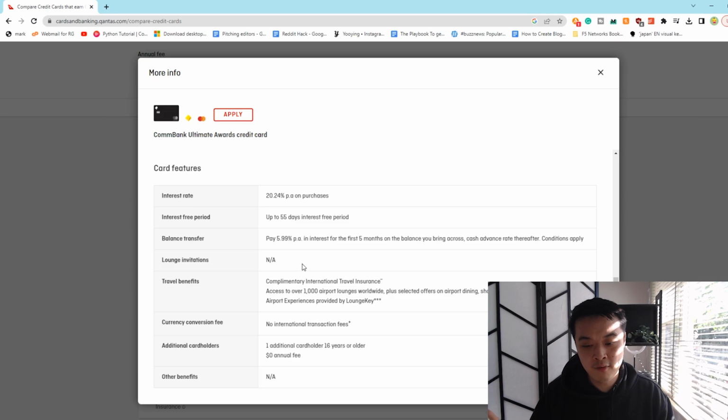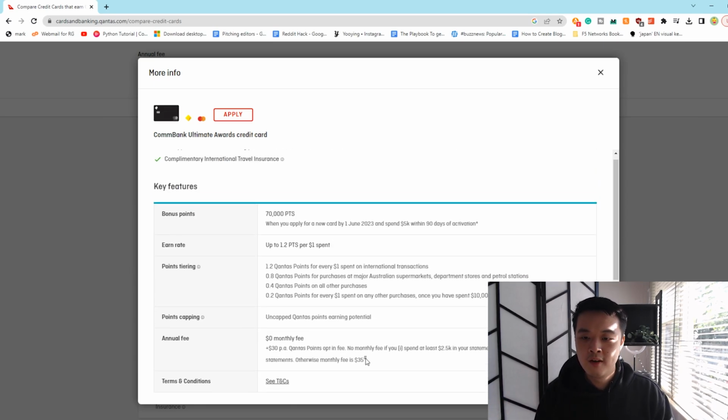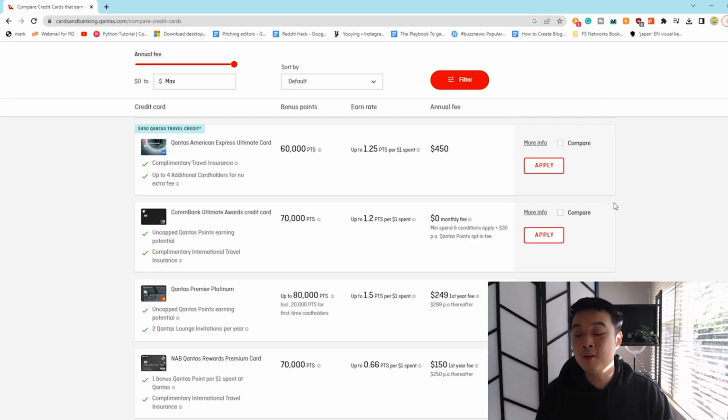So honestly, this card is really good for international travel. No lounge invitations, however, but there is complimentary travel insurance. But this is a decent card. It's not the best card, but it's the best in its category. But yeah, that's kind of a summary of that.